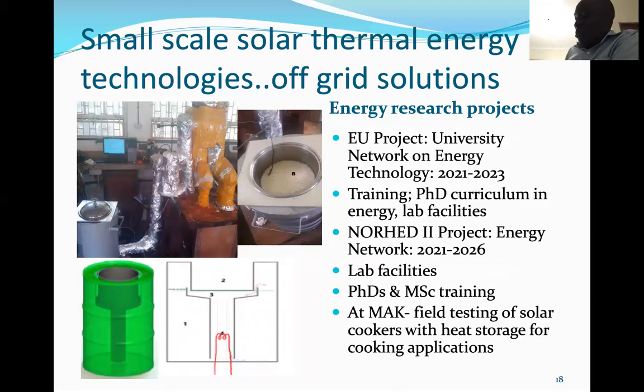Now, we have been involved in studies on small-scale solar thermal energy storage, and the aim was to come up with solutions for cooking. Basically, the aim is to store the heat from solar energy during the day, and then in the evening, you should be able to cook. We have done this work for quite a number of years with support from NORAD. We think this research can be a long-term sustainable solution to the crisis that many developing countries are facing. The research has shown promising results.